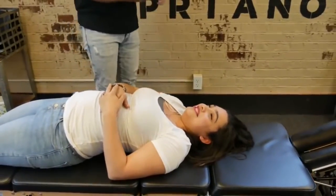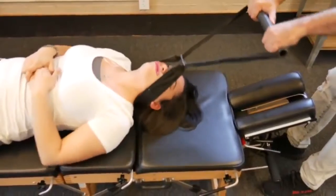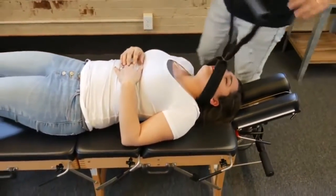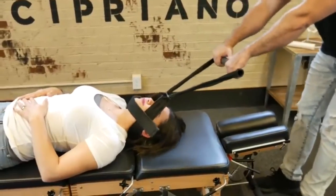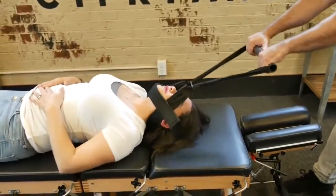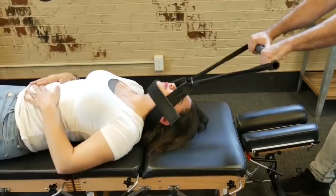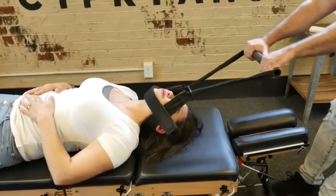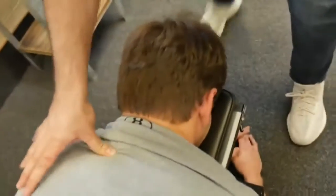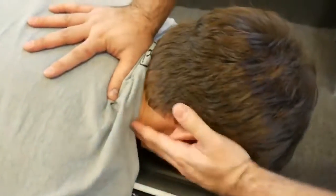Same thing, just keep your jaw shut. You don't need to clench it by all means, just keep it closed. We're gonna do a T2 on that left side. There we go. Okay, drop down to a T1 on the right.